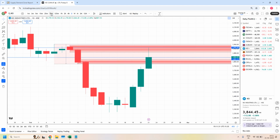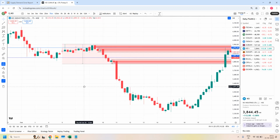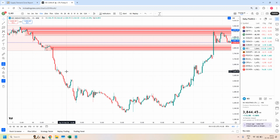Okay, how do I fine tune these zones? With the 75 minutes time frame. See, the zone we got is between those 2 leg candles. This is the zone. This is a drop, base, drop. This is a 75-minute zone. There is one more 75-minute zone, drop, 2 base candles and a drop candle. And these 2 75-minute zones are again fine-tuned with the 15 minutes time frame.